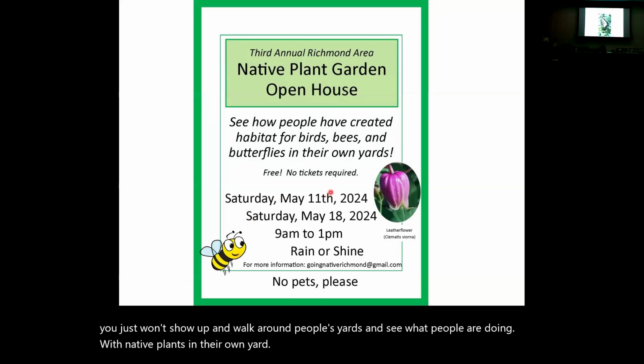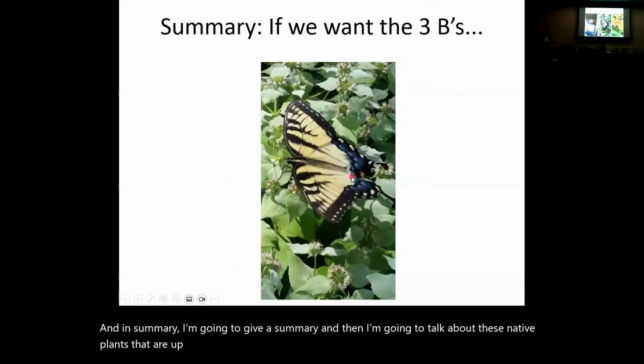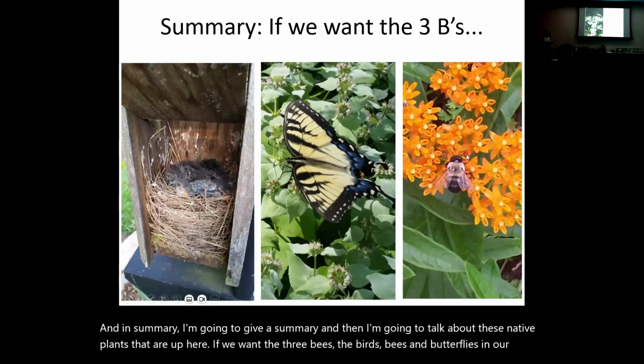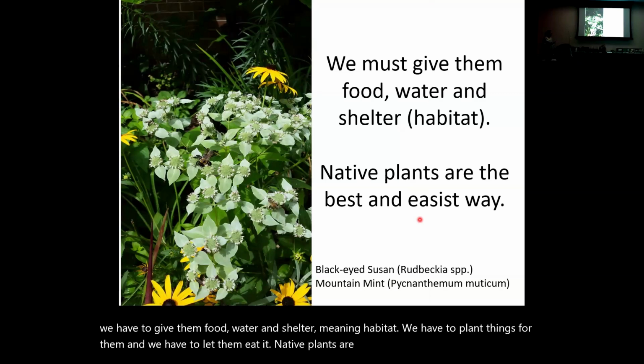And in summary, I'm going to give a summary, and then I'm going to talk about these native plants that are up here. I want the three B's, the birds, bees, and butterflies, in our yard. We have to give them water and shelter, meaning habitats. We have to plant things for them, and we have to let them eat it. Native plants are the best and easiest way to do that.